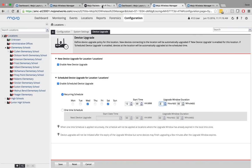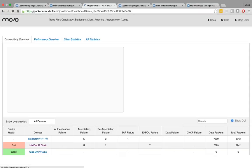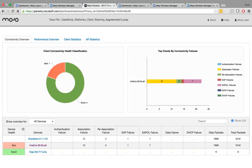So as I come back into my console and I flip over to Mojo Packets, you can see that I've actually had a couple of packet captures that I've uploaded over time. In this particular case, you'll see that Packets automatically analyzes the capture. It's not just about uploading this raw data, but it's taking the effort to actually look at the information within the packet capture and tell me what's going on.